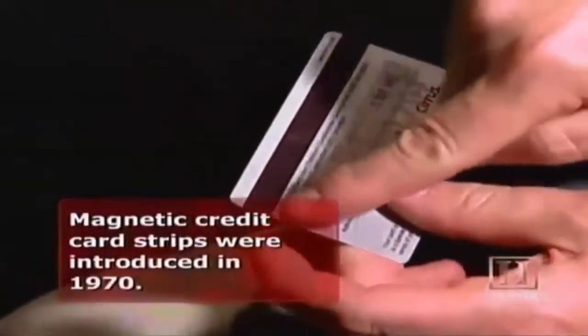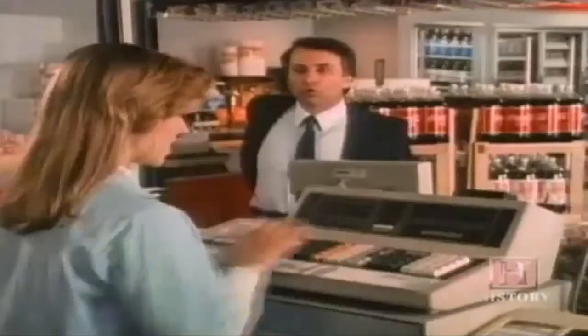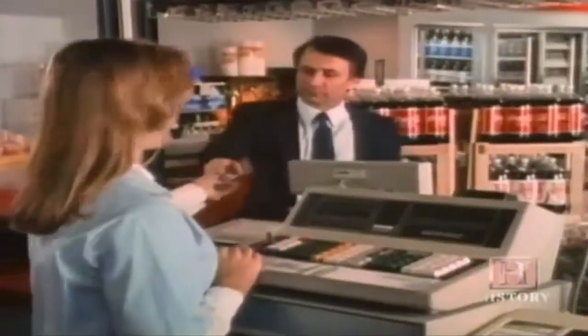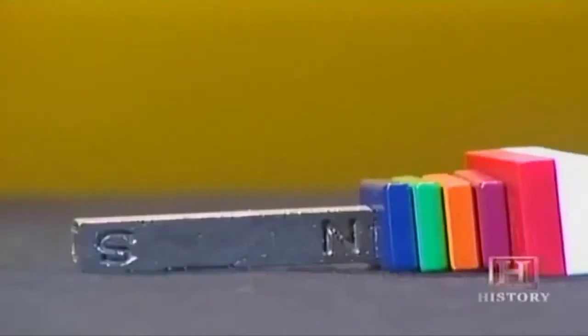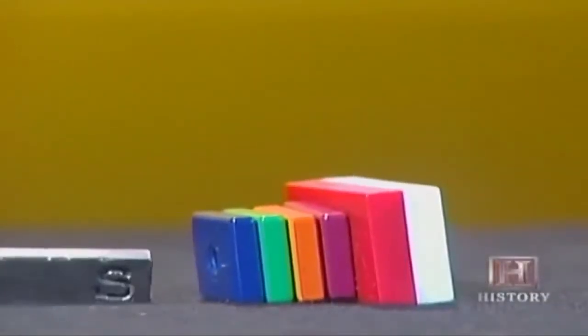Hidden on the stripe of your credit card are little areas of magnetization, like a barcode. And when you swipe that through the card reader, that barcode information is downloaded to the computer. For many of us, our reliance on magnets goes hand in hand with our inability to fully fathom how they work.